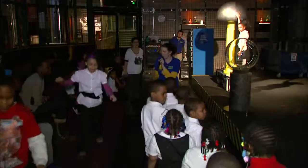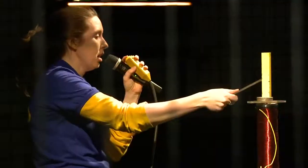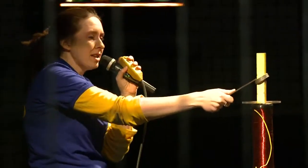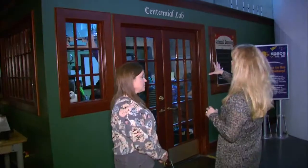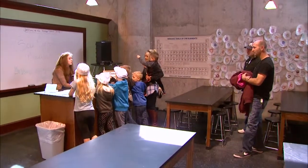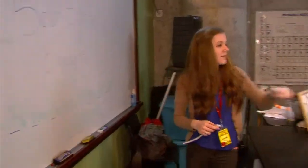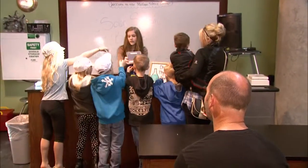Well, Carrie, I had some fun here earlier with the zap machines, but tell me what's going on behind me in the theater. This is our DTE Energy Sparks Theater. In the stage show, you get to learn about magnets and then also electricity. It's the stage show that everybody knows about that makes your hair go crazy. Uh-huh. Behind us is the Centennial Lab. What are they doing in there? In the Centennial Lab, we do all sorts of fun experiments. It changes up weekly when you come into the Science Center. So the great thing is, especially if you're a member, when you come, there's always something new that you can learn.